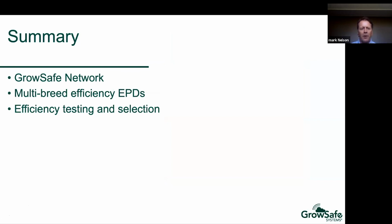So in quick summary, what we've covered today is the GrowSafe network and who it is and how it works, how the multi-breed efficiency EPDs are, the data is collected and it runs through our system, and those EPDs then are accessible. And thirdly, we talked about efficiency testing and selection options. So if any of you had any questions on any of those three topics and we didn't adequately cover those, obviously we'd be glad to visit with you anytime. But we also have a time right now for questions. So if you want to slide to the next one, Danielle.